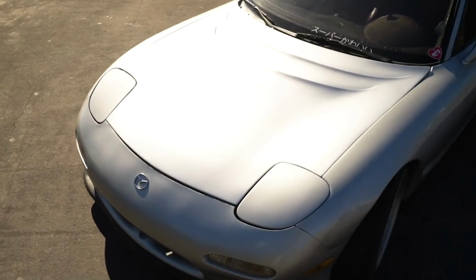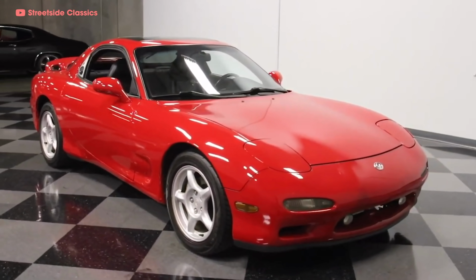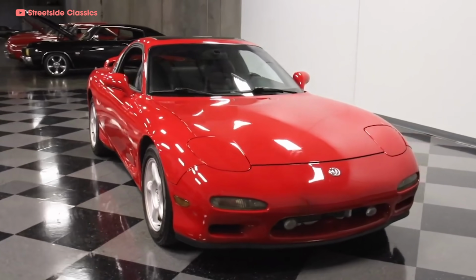The FD is not only arguably the best RX-7, it's one of the best Japanese sports cars of all time. For starters, it's absolutely beautiful. I mean, look at this thing. It's one of the prettiest cars ever made.